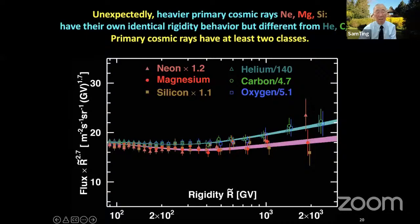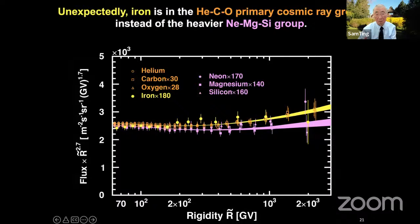Unexpectedly, heavier primary cosmic rays, neon, magnesium, silicon, have their own identical rigidity dependence, but they are different from helium, carbon, oxygen. Therefore, primary cosmic rays have at least two classes. Neon, magnesium, silicon is the pink one, and helium, carbon, oxygen is the green one, from very low energy up to multi-TeV. Iron, which is the heaviest element we've published so far, we've studied neon and zinc already, not accurate enough to be published. Iron is in the helium, carbon primary cosmic ray group instead of the neighboring heavier neon, magnesium, silicon group. So helium, carbon, oxygen, iron is one class, neon, magnesium, silicon is another class.